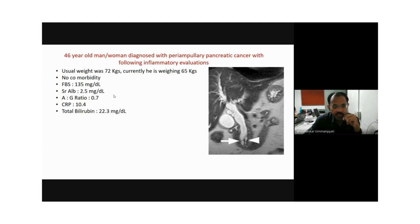This patient reported total bilirubin to be 22.3. So this is the reason why I chose this picture to put it across. As I said, there is a blockage of bile flow over here. Bile is not available, so that is why the total bilirubin has increased to 22.3. There's a fat malabsorption which is happening.